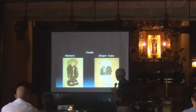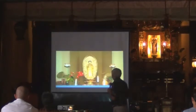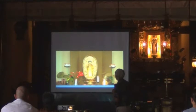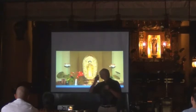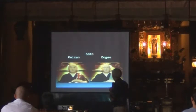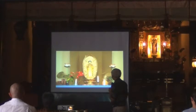And of course, for Jodo temples, the founders will be Honen on one side, and Shandao or Zendo on the right-hand side, and Han Konjiki, the half gold Shandao, because Honen had a dream, as you know, about Shandao. And the image, this is from Lahaina Jodo, the image doesn't have the rays of light like the Honganji Amida had. The Honganji Amida has the 48 rays of light representing the 48 vows, and the Jodo Amida has this background here instead of the rays of light.